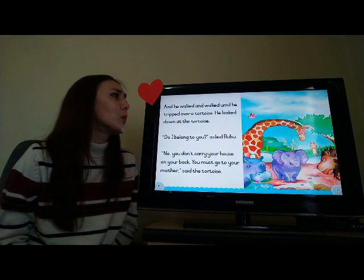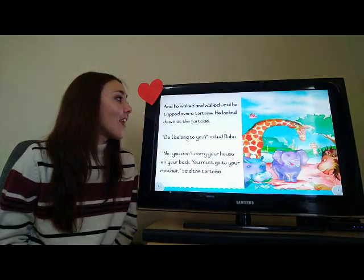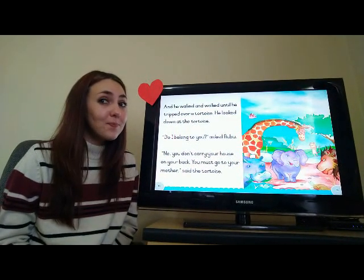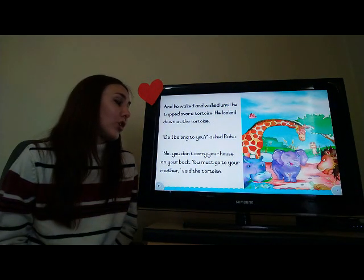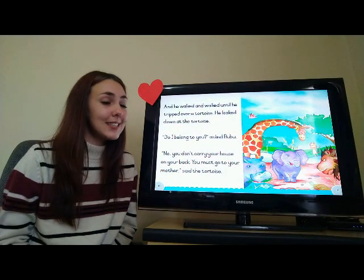And he walked and walked until he tripped over a tortoise. He looked down at the tortoise. What do you think he's going to ask the tortoise? That's right, the same question he keeps asking. "Do I belong to you?" asked Bubu. "No, you don't carry your house on your back. You must go to your mother," said the tortoise.